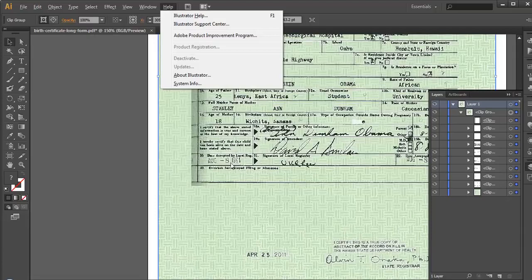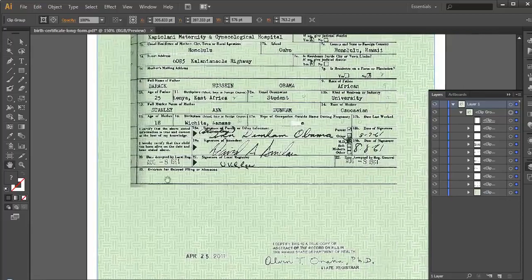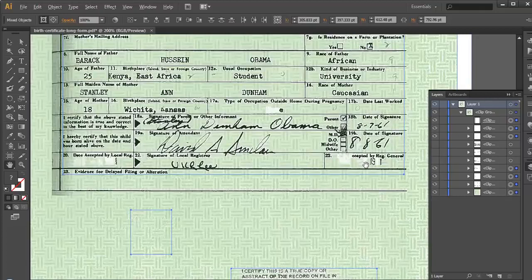Again, my apology here. Computer's kind of slowing down during this recording process here. Take a look at this Aug 8, 1961 and this Aug 8, 1961. Are they the same one that have maybe been rotated slightly? You rotate it using the rotation tool. Again, it begs the question, what motivation would the document alterer have to manipulate the date here and the date on line 20?